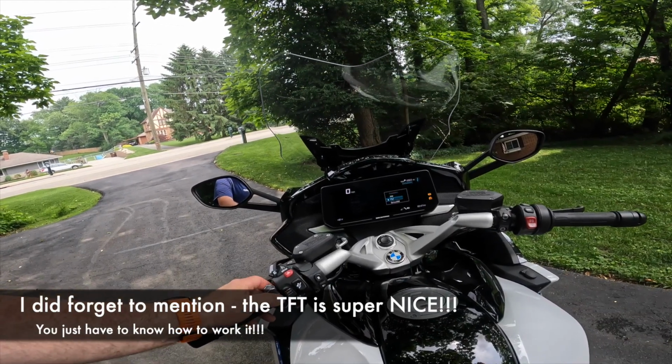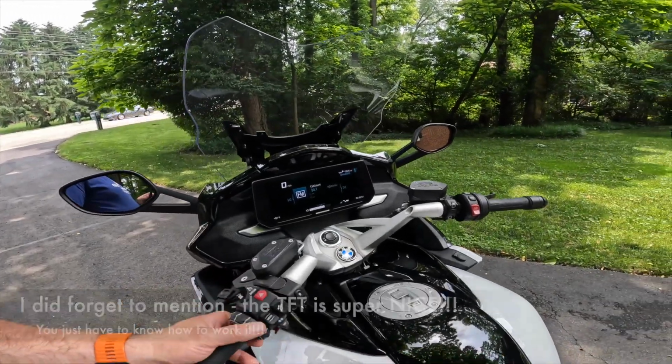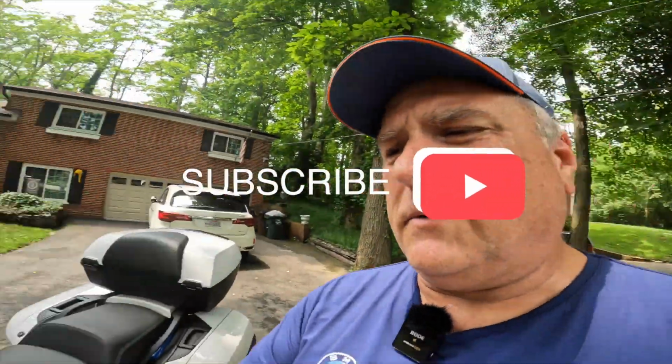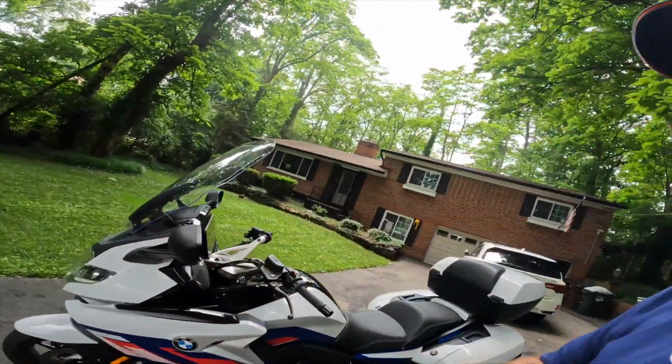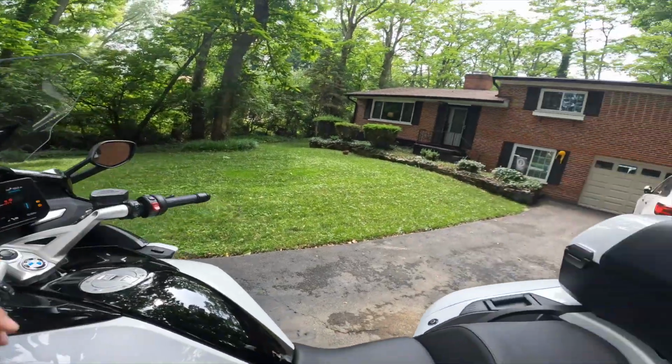So there you go. But as you can see, these are just terrible speakers. If I was to buy a kid's toy or whatever, I think the speakers would be better in a kid's toy. So for a $30,000 bike, this is ridiculous. The speakers are terrible. This is bad for this thing.